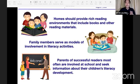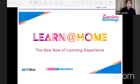Homes should provide rich reading environments that include books and other reading materials. Tingnan niyo yung bahay ninyo. Marami bang mga opportunities for the children to read, mga reading materials? Family members serve as models of involvement in literacy activities. No? May role si mama at saka si papa dyan. Parents of successful readers most often are involved at school and seek information about their children's literacy development.